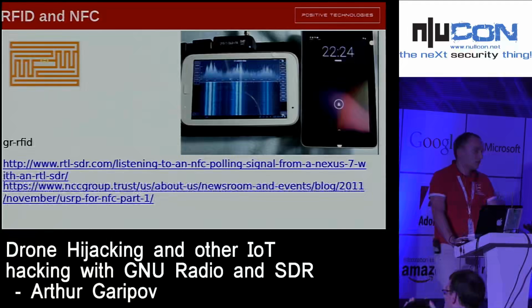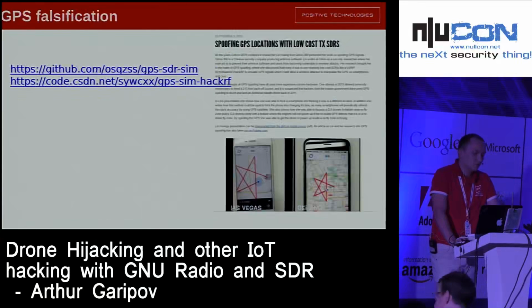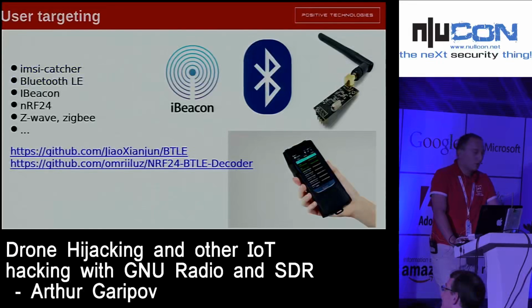RFID and NFC. Imagine, with SDR you can play with such kinds of devices like NFC. You can make plane tracking. It's pretty simple, pretty easy. As I said previously, you can make GPS spoofing. There are some projects with UHD and some of them for HackRF. Well, you can make some user targeting. You can analyze who is around you, which devices are used. You can make IMSI catchers. If you're familiar with telecom, I think you know what it means. You can make a Bluetooth low energy sniffer. You can sniff some IoT devices, etc. There are some projects of this.